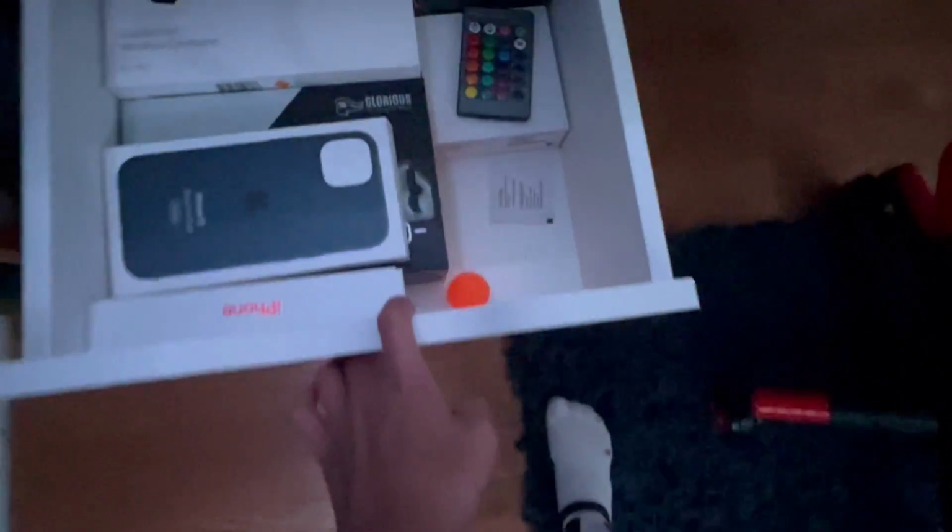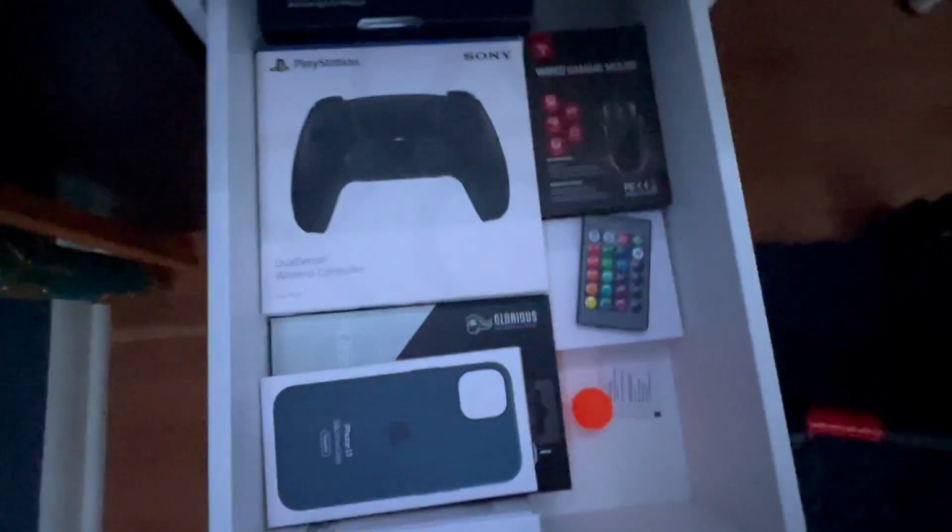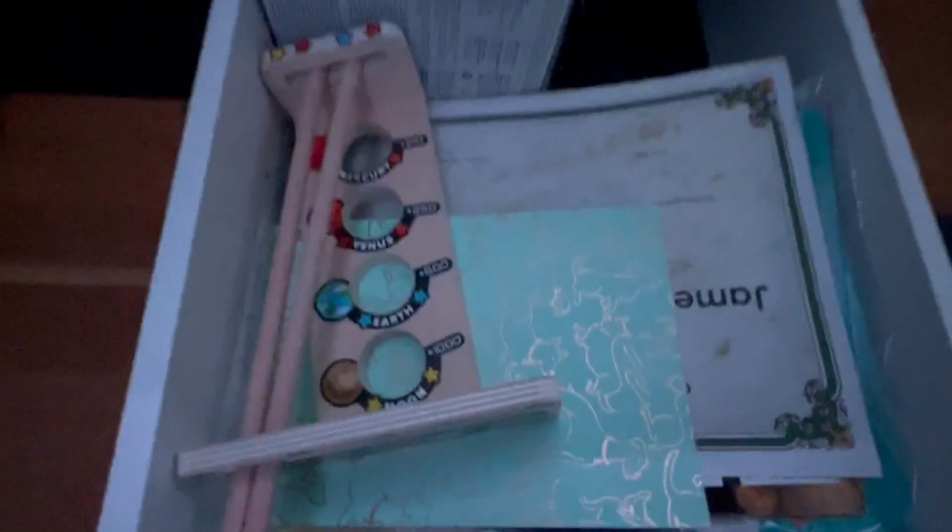Down here, we have my old keyboard. Then we have another power adapter for the dock, another remote, mousepad, Apple Watch Series 3 box. Apple Watch Series 5 box back there. We have boxes. Nothing in this one, but all we have here is the Blue Yeti box, and we have all this kind of stuff like awards.